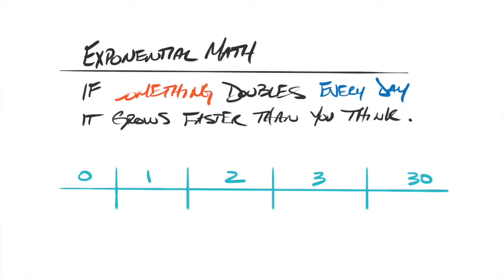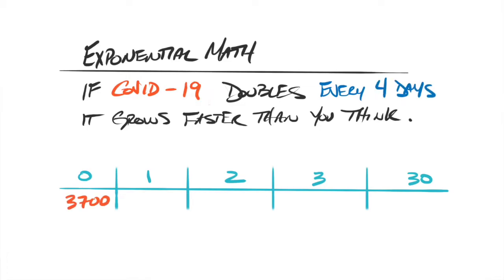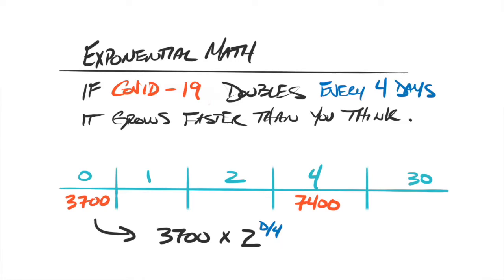So now let's do the math with COVID-19, which doubles every 4 days. Starting at day 0 in America, which is where we are today, we have 3,700 confirmed cases. Now, because it doubles every 4 days rather than every day, the new math is 3,700 times 2 to the d over 4. What that means is on day 4, we will have doubled our 3,700. That'll give us 7,400. And here's where things get really surprising.